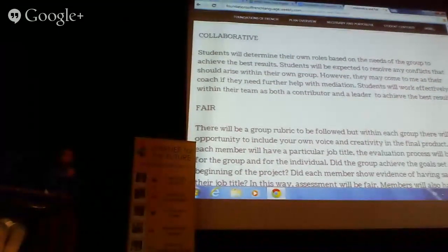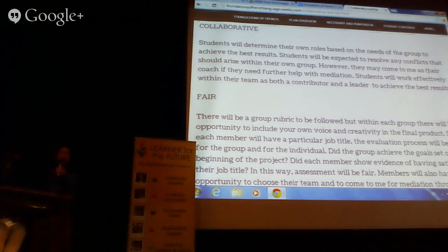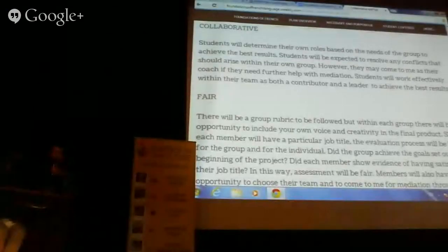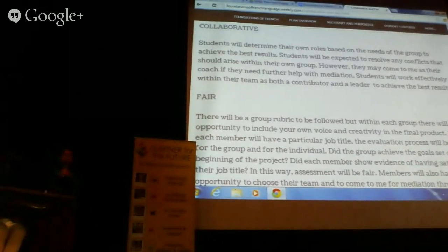It will be fair because I also will use that fair grading rubric that was shown to us in our workshop. I think it's very well organized. I will use that. The students will peer evaluate, they will self-evaluate, and the group will be evaluated.